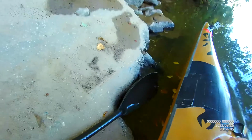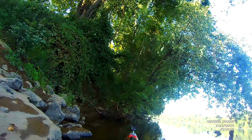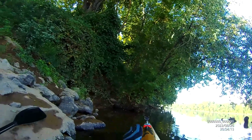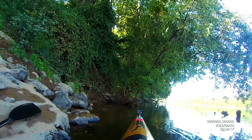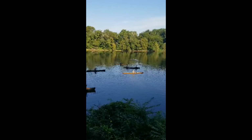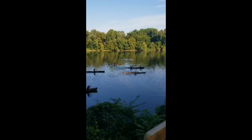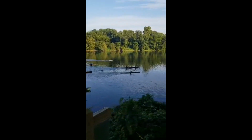Here I am getting into my boat, making some old man grunty noises. And I give a little yee-haw. Yeah! And here's the start of the race, 22 miler. All right, see you in 22. Go, Dave!